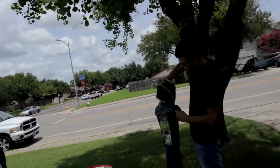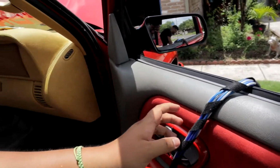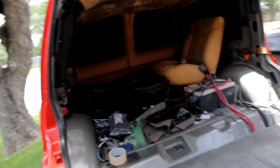All right, guys, so here we are. It is hot as fuck. We finally cleaned up all the wiring on the Tahoe, so we're getting ready to finally throw in the carpet. So there it is. This is the new wiring for when we get the new door panels, just to plug and play everything up. So right now, stay tuned to see how it's gonna come out.